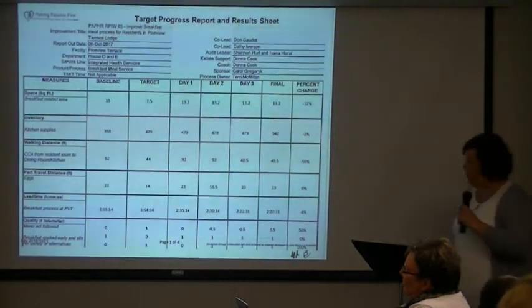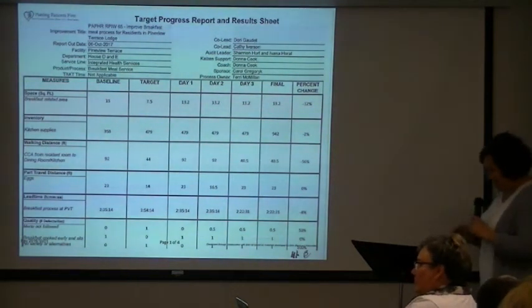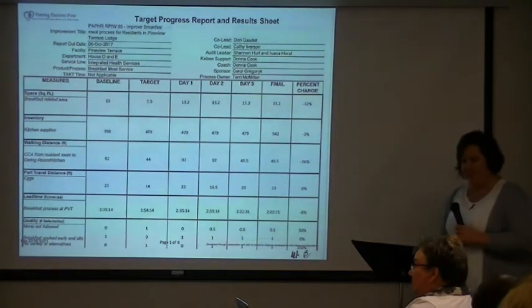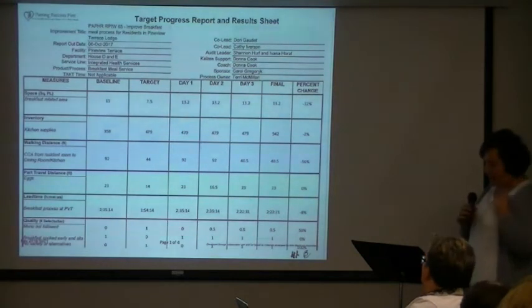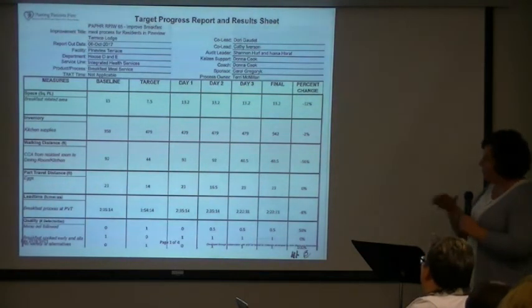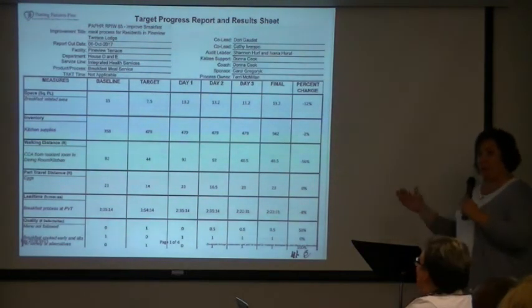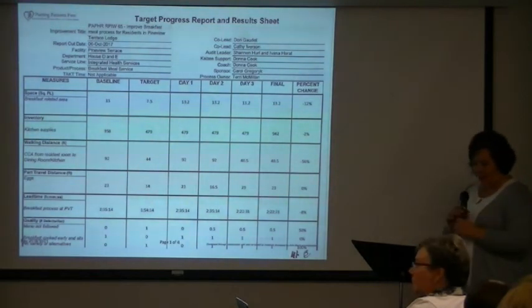So we'll just quickly go through some of the gains that we're showing on the target progress report. Again, even though we didn't want to really focus on the time it took for breakfast, we did want to decrease some wait time. And our wait time shows that we're not starting breakfast as early as we once were, so that lead time is shortened in that way.